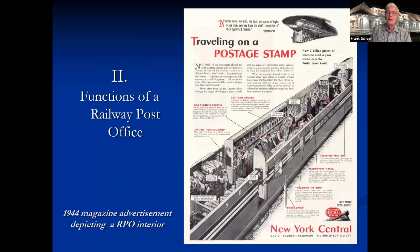This is an ad that appeared in the Washington Post. I'm sorry, Saturday Evening Post. That's what I get for living inside the Beltway. I keep on thinking about Washington Post. But this was in the Saturday Evening Post, and there were a whole series of these ads during World War II. In 1938, the New York Central System introduced a streamlined version of the 20th Century Limited, a very, very famous train.